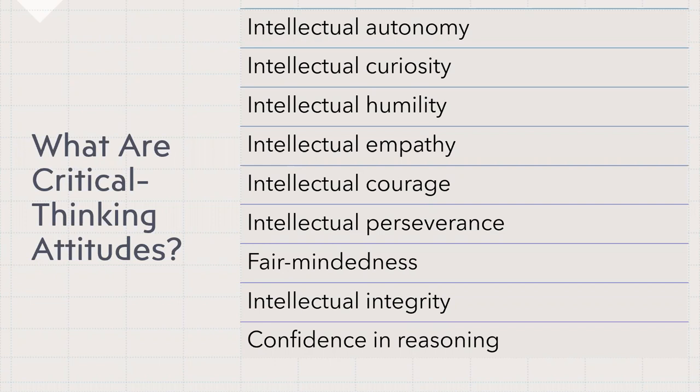They use intellectual integrity, holding themselves to a high standard of thinking, and to practice these same standards to everyone equally. They always admit to any inconsistencies in their thoughts and their actions. And they use confidence in reasoning. They rely on their critical thinking process and have confidence in their own reasoning.